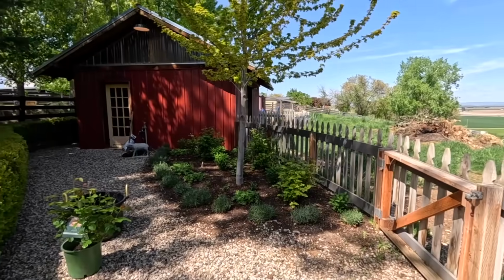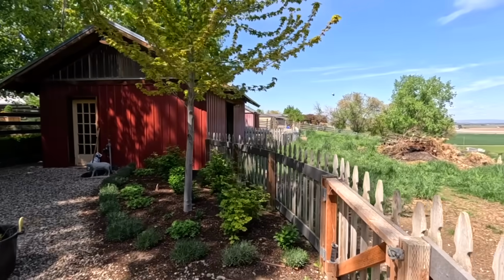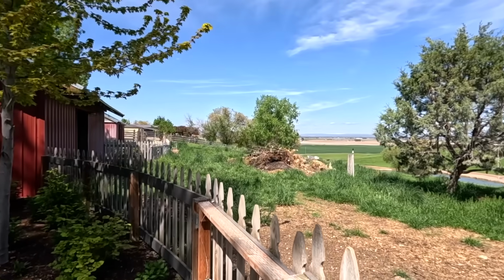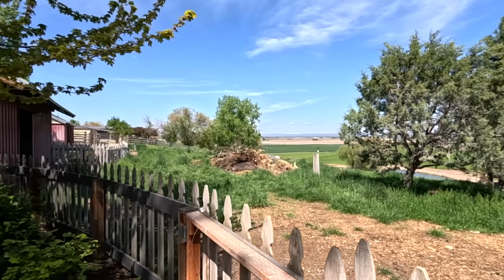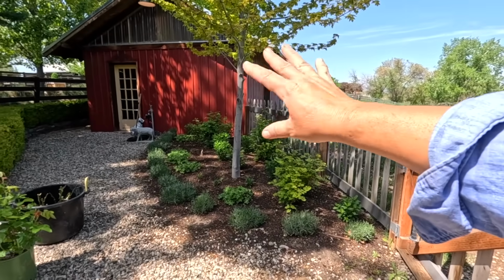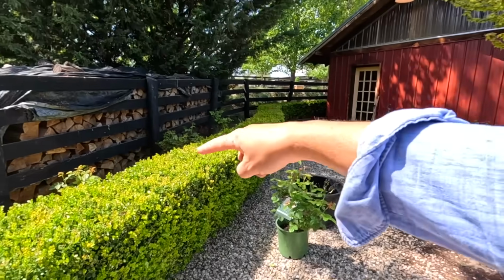Okay, so this is location number two. We're at the sheep barn. The kids and my mom are at the chicken barn right now gathering up eggs. But look at the view today. Just a beautiful, beautiful day. Now this area we planted up last year with some perennials and lavender. Everything looks really nice. But this is where the Evelyns are, right in here.